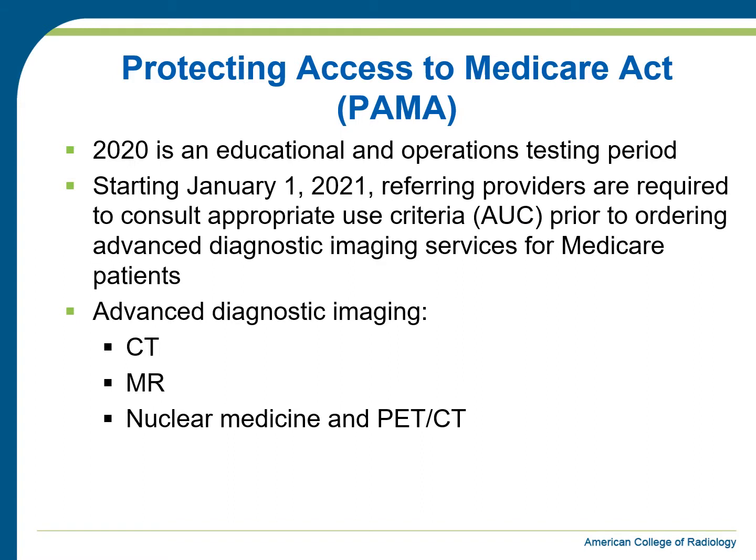I should highlight one important driver of clinical decision support adoption. In 2014, the Protecting Access to Medicare Act, or PAMA, was passed to encourage the use of clinical decision support for ordering of advanced diagnostic imaging. This includes CT, MRI, nuclear medicine, and PET-CT examinations. CMS has implemented 2020 as an educational and operations testing period with no financial risk. However, starting in 2021, clinical decision support consultation and reporting is required, or Medicare reimbursement for advanced imaging examinations will be negatively impacted.